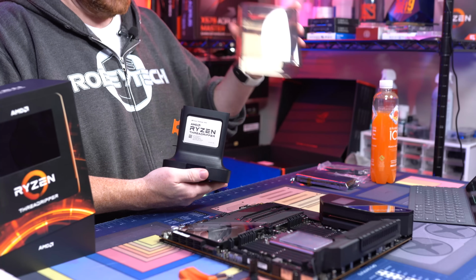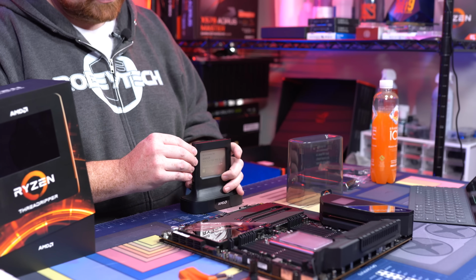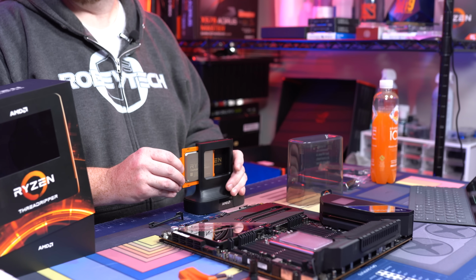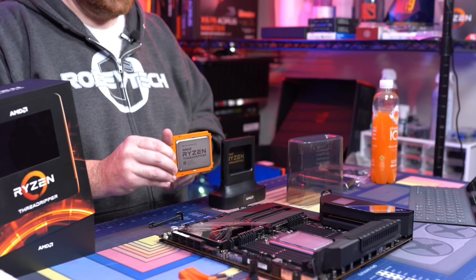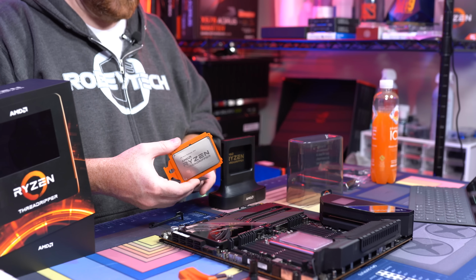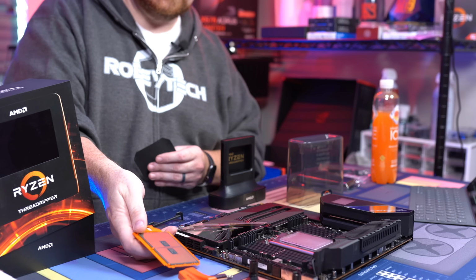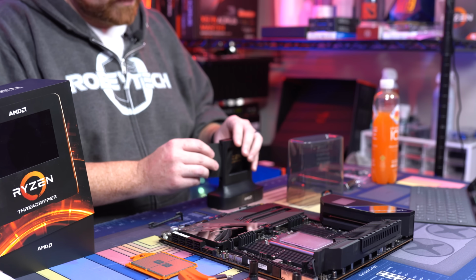It just pops off like that. And then there's a little clip right here, and this just slides out just like this. And there you go, there's your Threadripper CPU ready to go. Massive, massive CPU. So we're gonna stick this down like that and put this all back together.